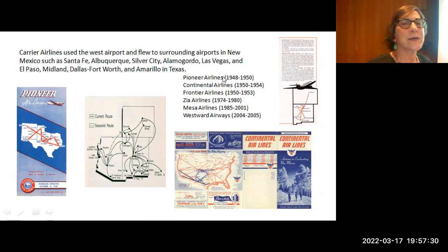As you see, I've listed the major carriers there and the timeframes that they were flying out of the West Airport. From 48 to the mid 50s, there's a good chunk of time where there's consistent flying. And then there's a 20-year period where some minor carriers would come in, stay for a year or two, and then leave. That's been the story of carrier airlines out at the West Airport. Part of it is just Americans like to drive their cars, even if it takes longer.